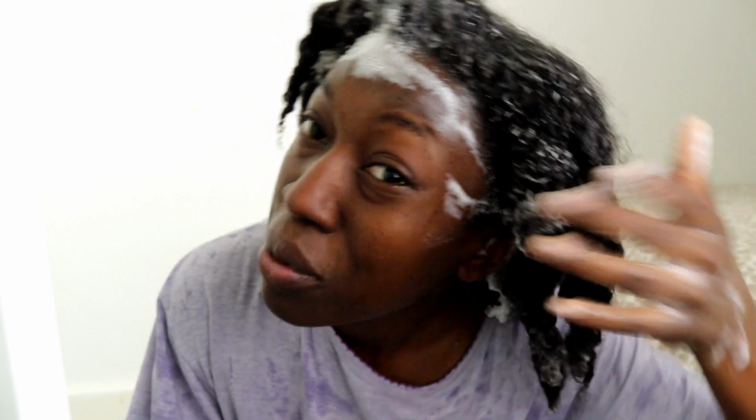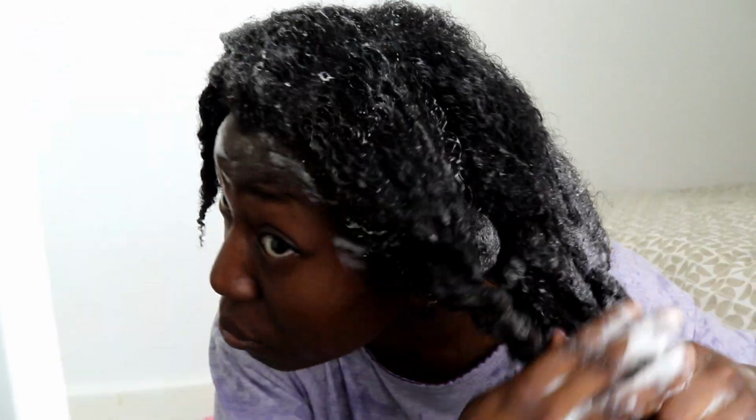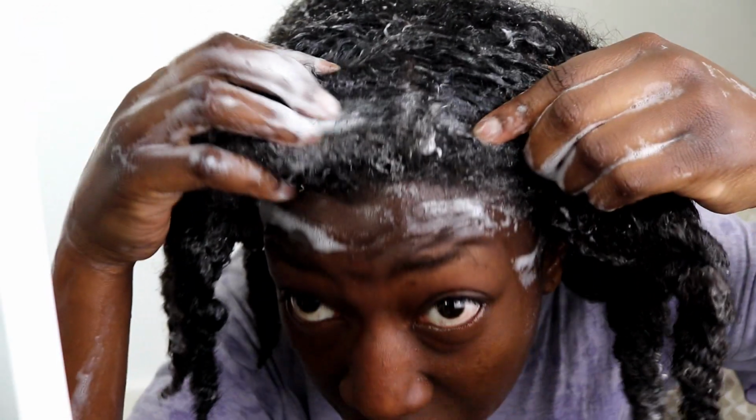This is it with the shampoo. I did find I had to apply a bit of shampoo before I got it to lather. I'm gonna go back into the shower. But it feels all right. It doesn't feel dry. But yeah, guys, this is the shampoo. You see the snap?